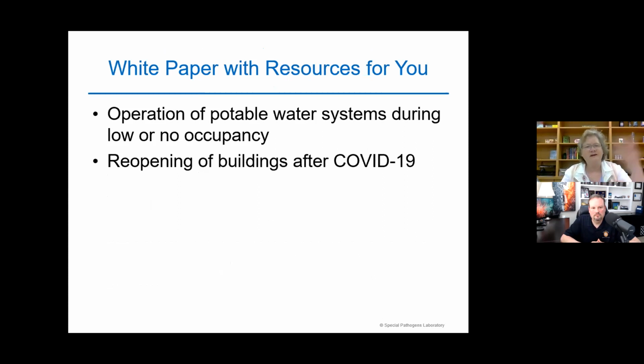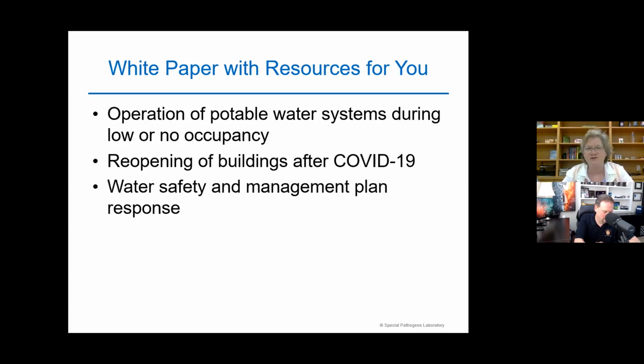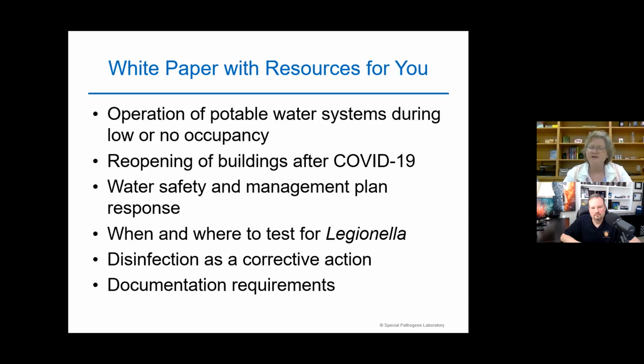Now, I mentioned that we can't go through everything we want to touch upon today in terms of specific guidance, but I didn't want to leave you lacking. So here at Special Pathogens Laboratories, we've written a white paper, which we will deliver to you electronically, that talks about operation of potable water systems during this low occupancy or low flow situation. It gives specific guidance about reopening the buildings after the shutdown. It also helps you address specific things that need to be in the water safety and management program and plan to address the shutdown, and when and where to test, because this is not routine circumstances by any stretch of the imagination. With regard to sampling for Legionella, this is a special circumstance.